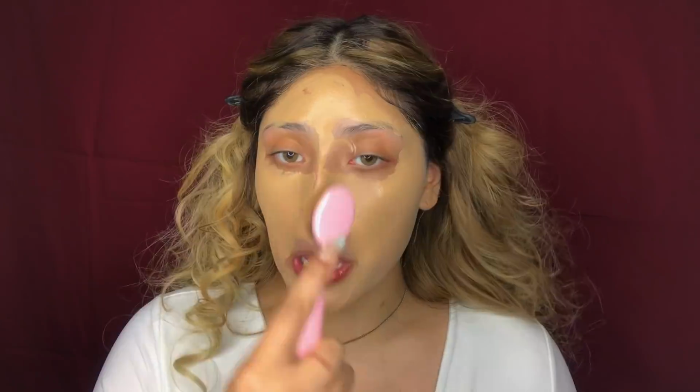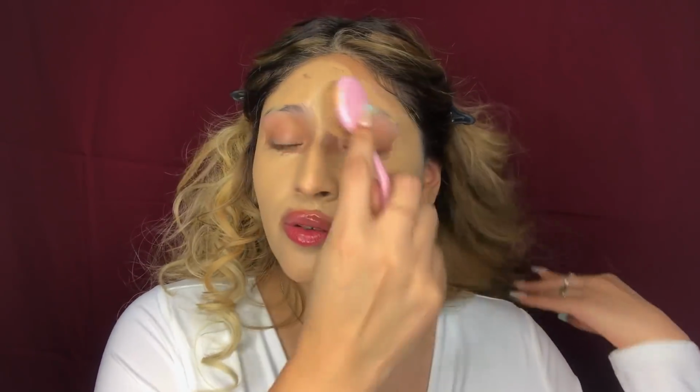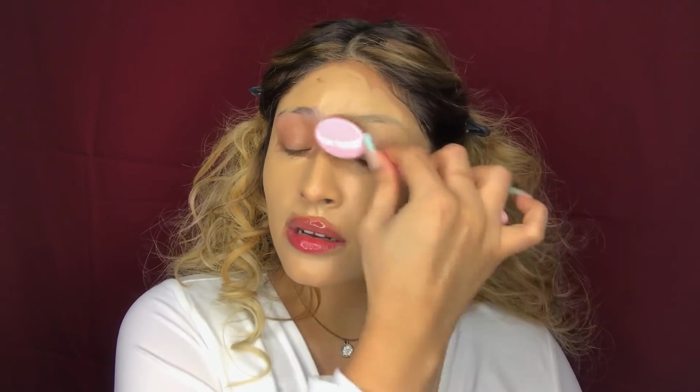And to blend this foundation out, I'm going to be using this oval brush from Vanity Planet. It's going to blend this out. I really like this brush so far. Works really good.